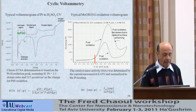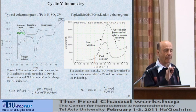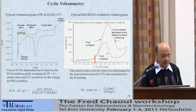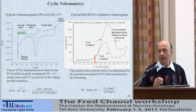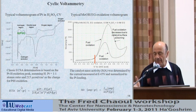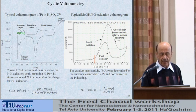And when we're going back here, we get underpotential deposition of H atoms on the platinum. Each platinum atom gets one H. And this is before the potential for hydrogen evolution, therefore it is called underpotential deposition of hydrogen. And then we oxidize the Pt-H, and according to the area of this peak, we calculate the electrochemical surface area. That means how many atoms of platinum, let's say, we have on the surface in terms of square meter per gram.